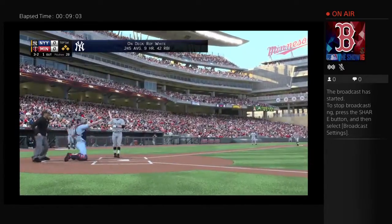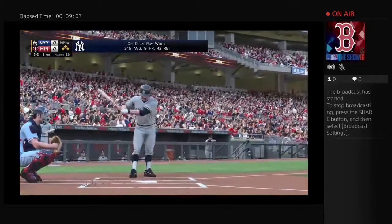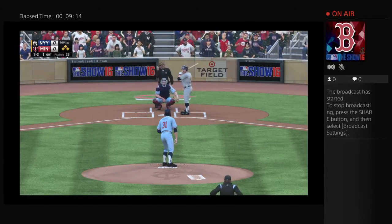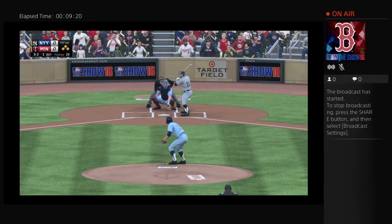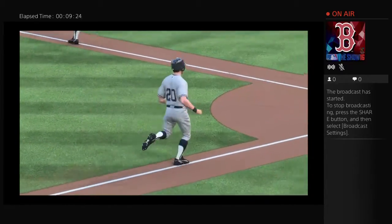Forkball. That's in the dirt for a ball. Wow, what an at-bat he's having right now. He's fought off some tough pitches. He's laid off a few pitches like that one. And now he's worked his way back to a 3-2 count. And that misses. Ball 4. A run will come in to score.